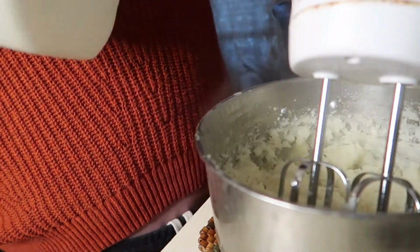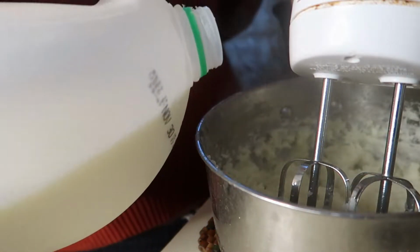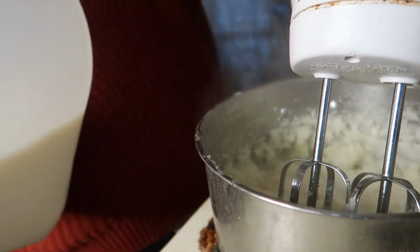I'm gonna add milk. Just a little splash at a time. Little splashes until I get the desired consistency. That looks pretty a-okay to me. I've already seasoned it, and I'm gonna transfer it to a fancy pot so we can put it on the kitchen table.